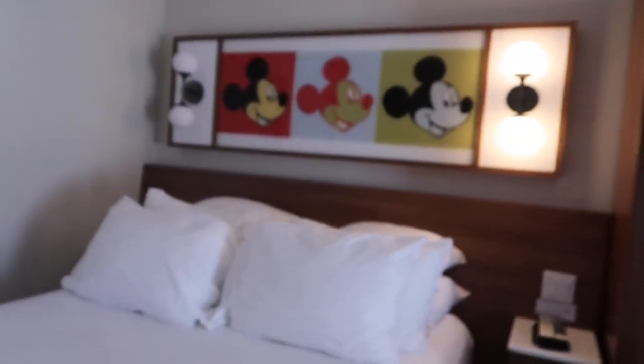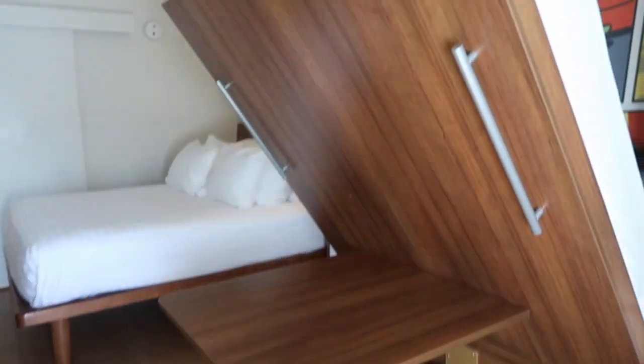And then this also closes if you're getting ready in the morning and have people still sleeping. You can come in here and close the door. So that is just the standard room at Pop Century. I'm impressed, pretty nice.